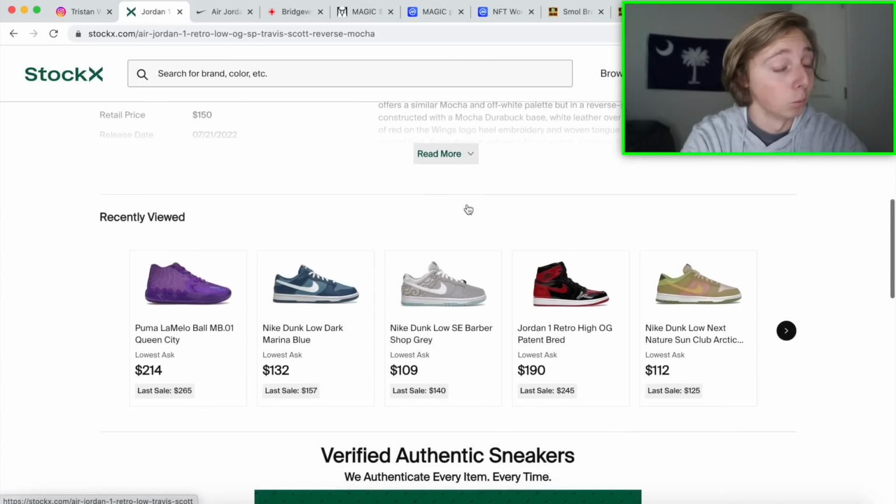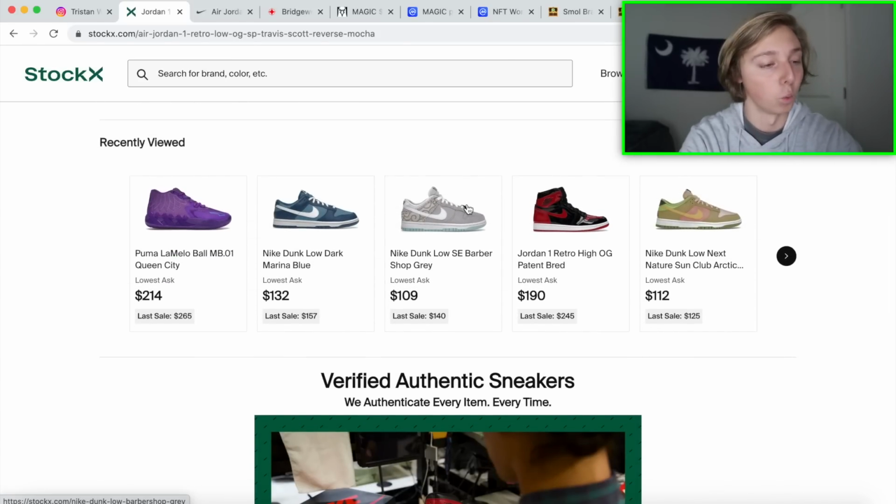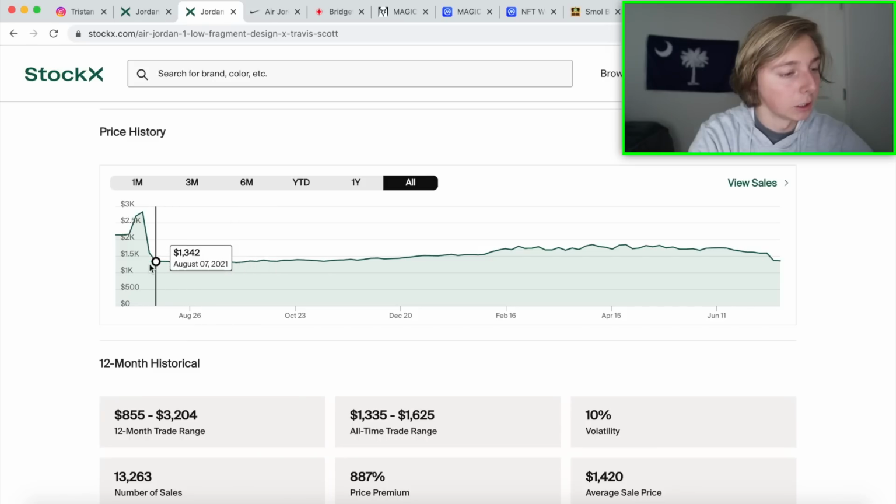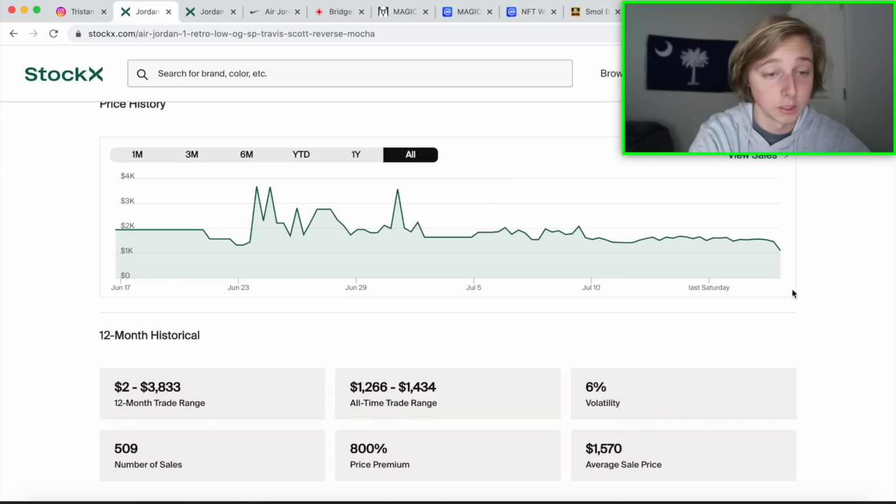So of course, let's discuss the rise first, what I think would happen for these. Looking at how these are performing, it's very similar to the Travis Scott fragments. I'll actually show you that right now. So you can see this was the Travis fragments before their drop. They had that slight dip, very similar to the Mocha one. You can see pretty similar.